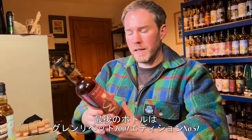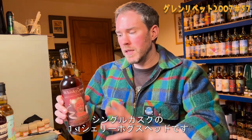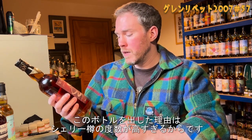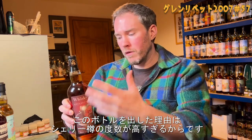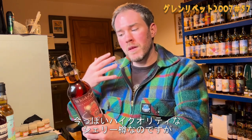And then last of all, but not least, is our Glenlivet 2007. This was Whisky Sponge edition number 57, and this was just a single sherry hogshead, a first fill sherry hogshead of 2007 Glenlivet. And the reason I did this is because Signatory, where we bought the cask from, have quite a lot of these casks, and many bottlers have bottled them already. But the natural strength is very, very high, and most have been done at cask strength, which I think is too extreme. They're beautiful casks. It's a very good quality modern style of sherry, this, and it shows Glenlivet very well. But the high strength ones I think are a little too much.